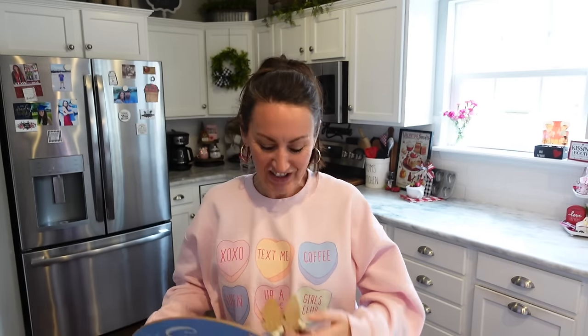I am so excited. Y'all, I found Easter 2024 for $1.25. Everything in this haul is $1.25, and it is so good. So, as always, I love to start my haul with my most favorite thing. And, y'all, Dollar Tree has new signs this year.